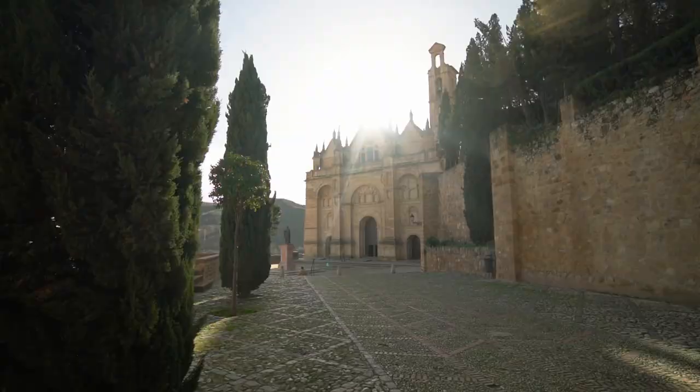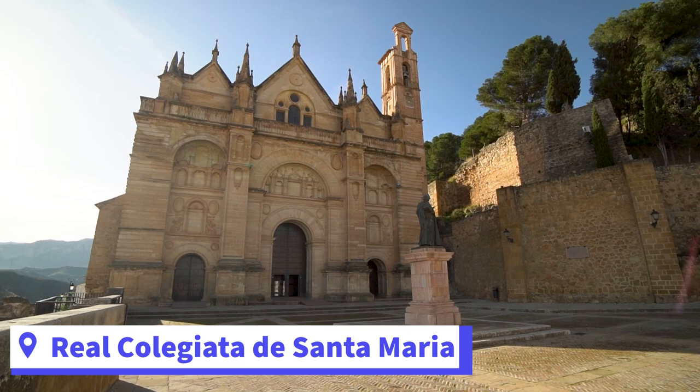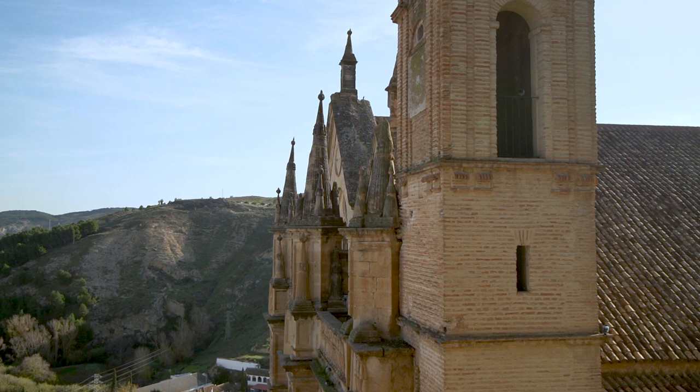You can also visit the Colegiata church, which isn't an active church anymore. Never heard of a colegiata, but it's a church just above a parish but below a cathedral because it doesn't have a bishop full-time. Like I mentioned though, now it's no longer an active religious building. It's normally just there to visit for the architecture, which is a mix of Gothic and Renaissance.